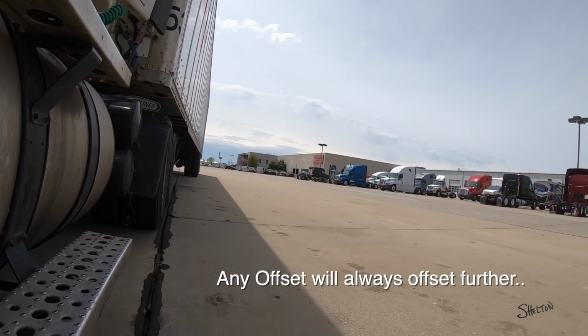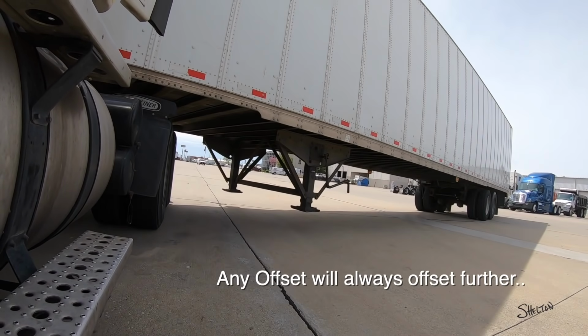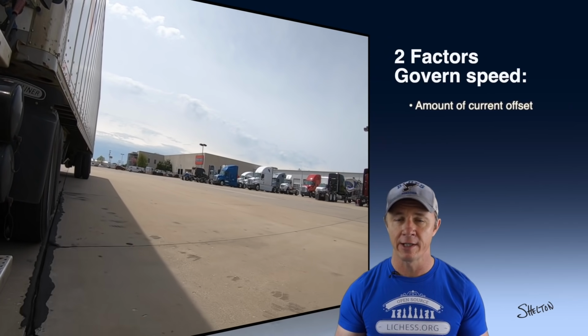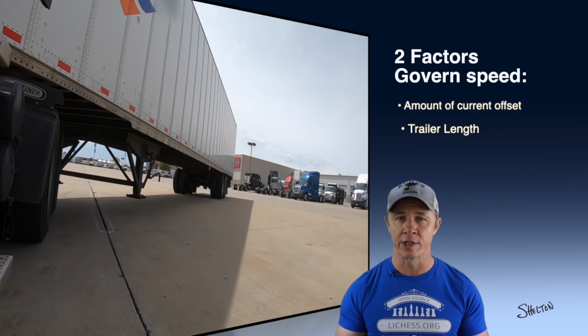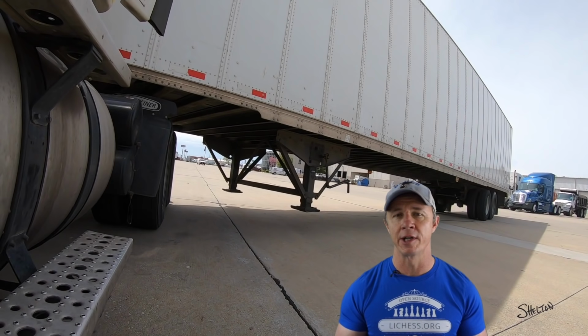Any offset between the tractor and trailer will always offset further until jackknife occurs. The speed is governed by two factors, the amount of current offset and trailer length. It starts out slowly and gets increasingly faster as the offset increases. So the speed doesn't follow a linear progression.